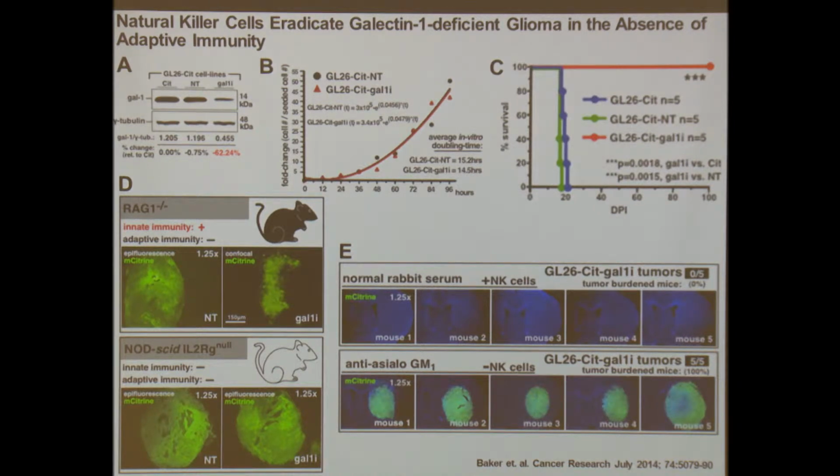Panel A is a Western blot of whole cell lysate of a commonly used malignant cancer cell line that we use in mice. It's called GL26. It's a malignant glioma. And we fluorescently modified this cancer cell line to express mCitrine fluorescent protein so that you can visualize these cells using fluorescence microscopy. And what we can show here is that using Galectin-1 specific hairpins, we can knock down Galectin-1 expression by roughly 60% in these cancer cells, compared to a control cell line, which we refer to as non-target, which is a scramble shRNA control, and also compared to the parent cell line.